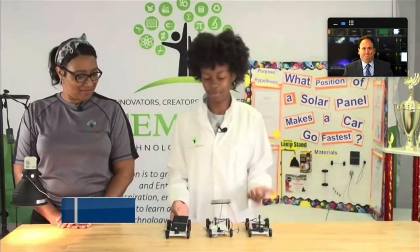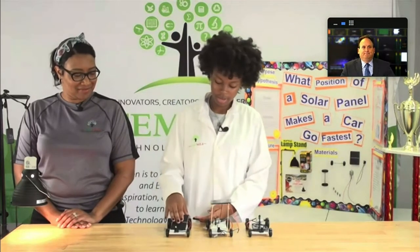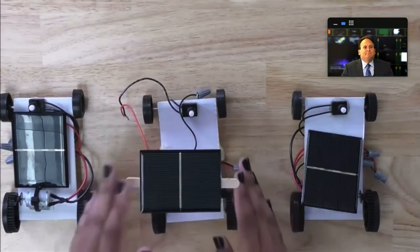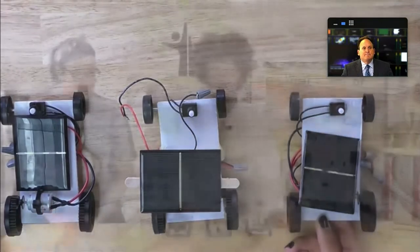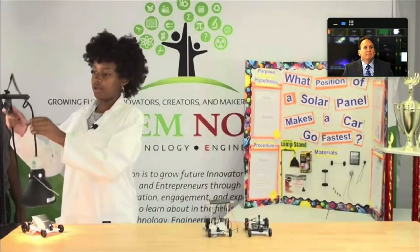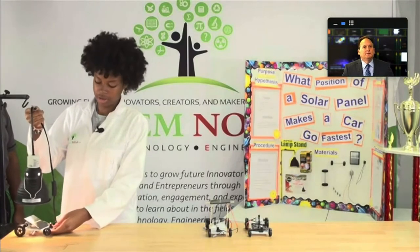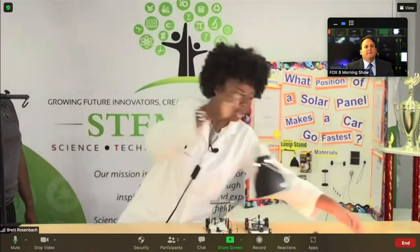I created 3 cars. The first car had a solar panel sitting on top of a motor. The second car was placed on popsicle sticks, and the third car had the panel resting on the face of the car. Now I'm going to demonstrate one of my cars moving. The heat lamp here represents the sun, and it's going to take a second to heat up because solar energy needs to heat up. So I'm using this as the sun right now, and it's moving.